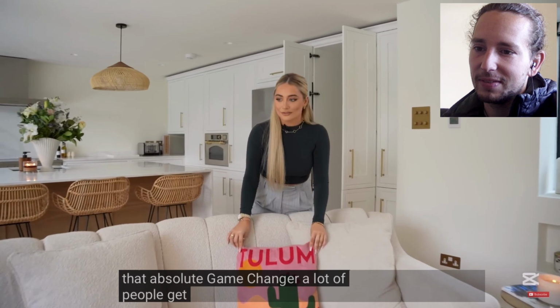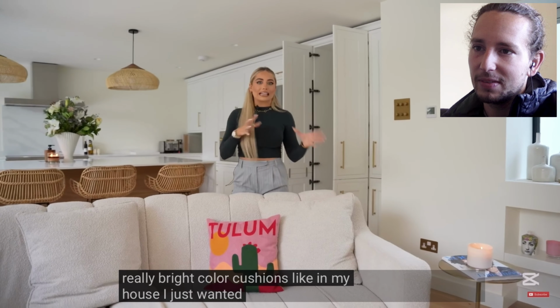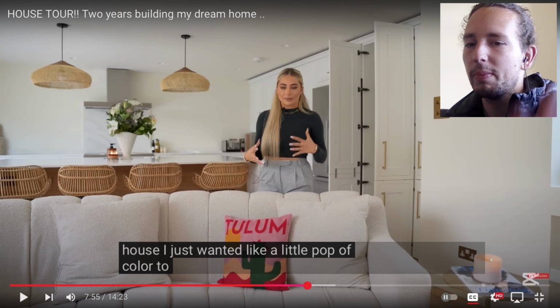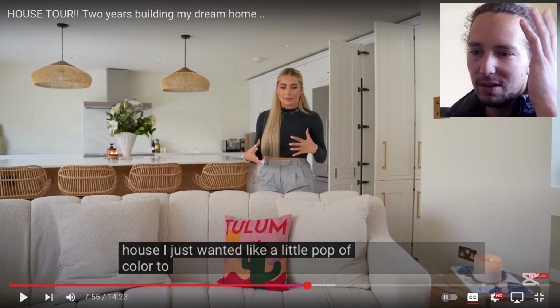And a lot of people get confused as to why I've got really bright color cushions in my house. I just wanted a little pop of color to add. This is very intelligent. I am surprised how much this aligns with what I would promote to most people. Have a neutral base and have some popping colors. Because if you have it the other way around, it won't be cozy anymore. It will be way too flashy.